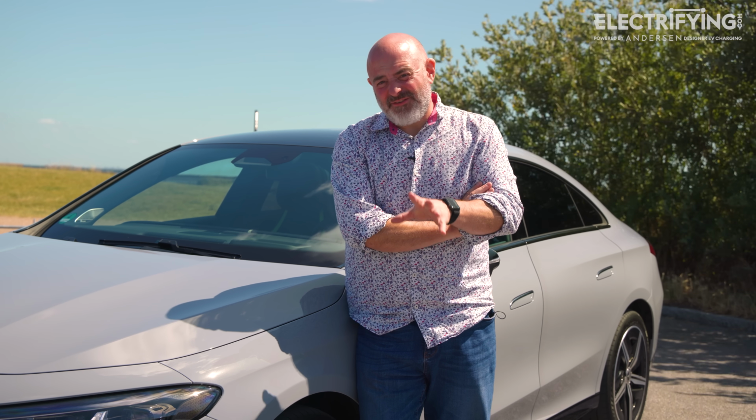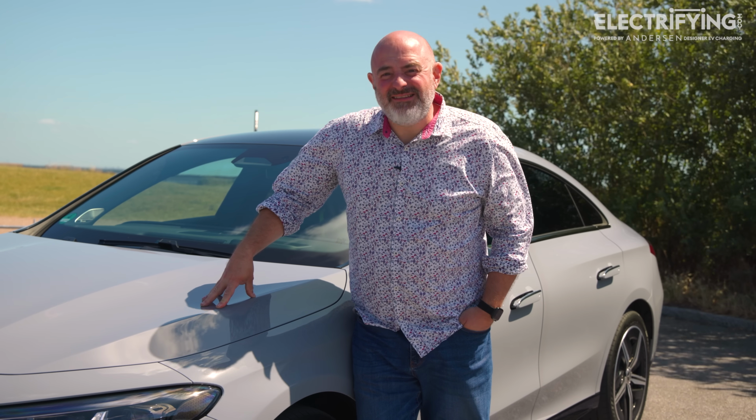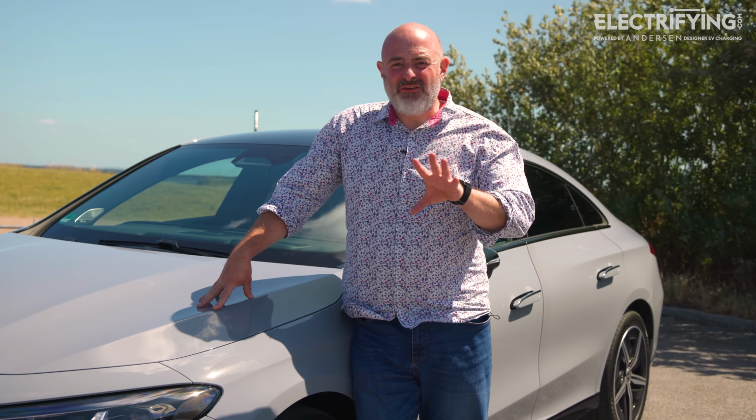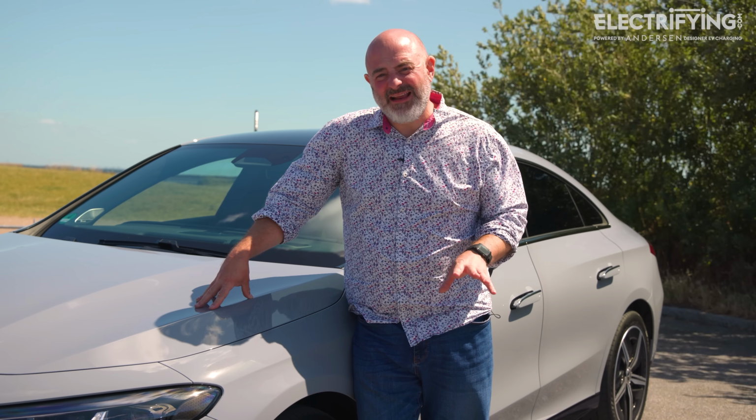Key to this is the efficiency. So this version has a range of 484 miles before it needs a recharge. Now, to put that into perspective, that's enough for more than 3 weeks of the average British motorist before they'll need to plug the thing in.